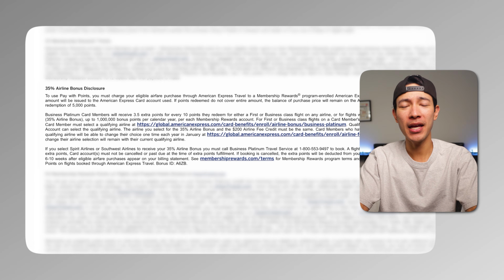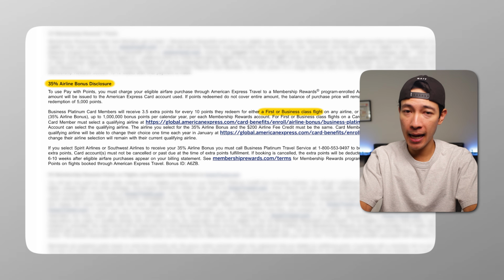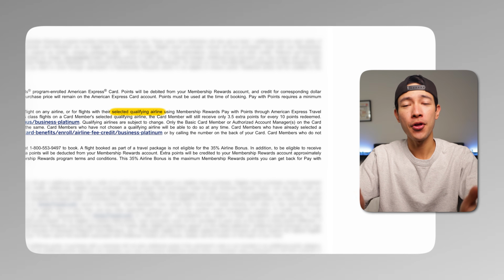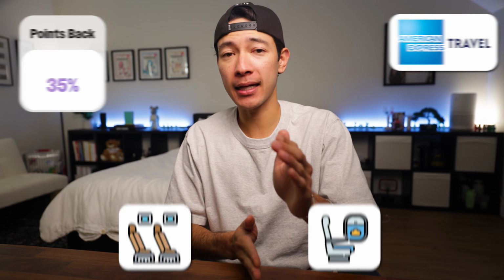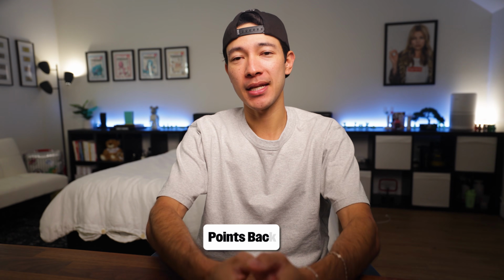With this credit card, you have a 35% points rebate when you book a first or business class flight on any airline, or if you book a flight with the selected qualifying airline that you choose through the Amex Travel portal. To clarify, let me just say that one more time. You have to book through the American Express travel portal. And if you book a first class flight or a business class flight on any airline, you will be eligible to receive 35% of your points back. Or if you book any seats, that could be economy, first class, or business class on the one airline that you select at the beginning of the year, you will also receive 35% of your points back.